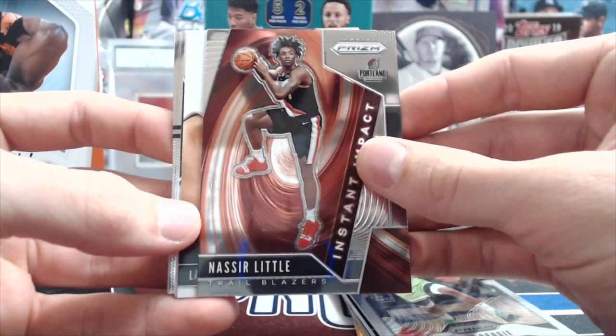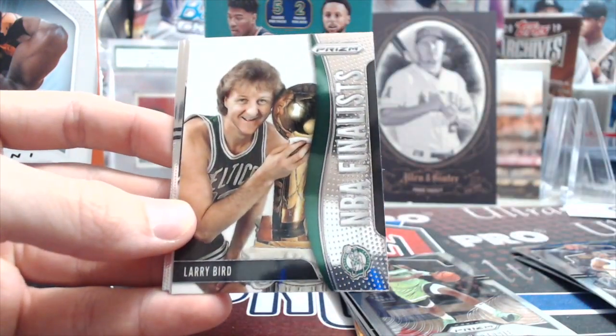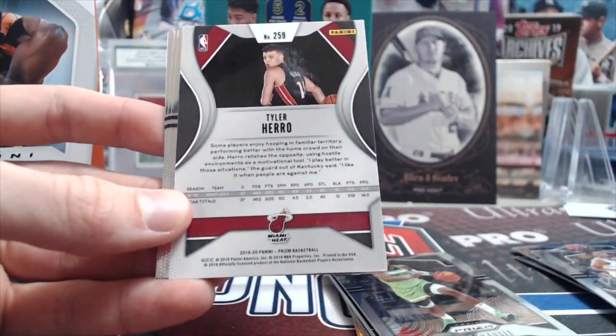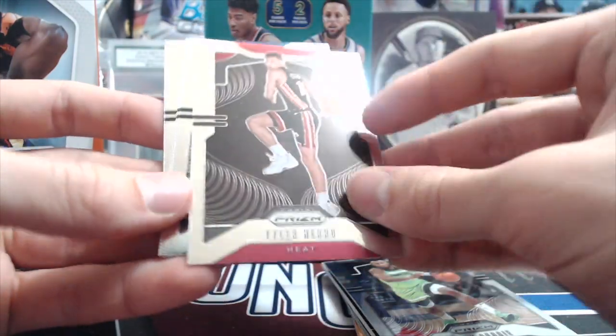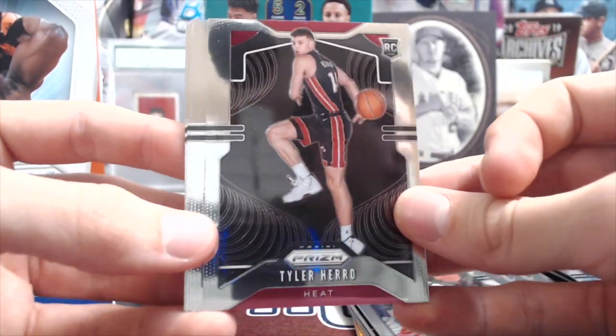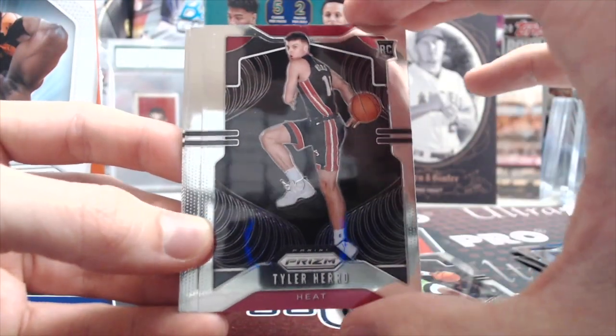We got some inserts here, Nasir Little, Instant Impact. That's a different one. A Larry Bird. I think we pulled a few of those. Oh, there's a backwards card. Tyler Herro, ooh, variation. Sweet. So that is definitely a variation, yep. A rookie variation of Tyler Herro. So he's throwing the ball behind his back. Had a big game the other night, so that's a sweet card to get.